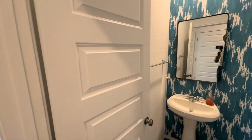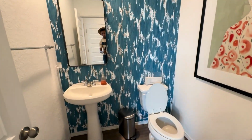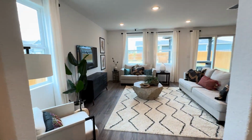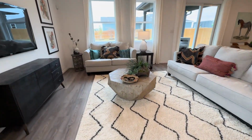Of course, you have that living room, but look at this gorgeous bathroom. I love the wallpaper that they put here. Definitely something really different, really elegant. You have this pedestal sink, great toilet spot over here. Then you come into the super open concept living room that flows directly into your kitchen. This space is absolutely beautiful.